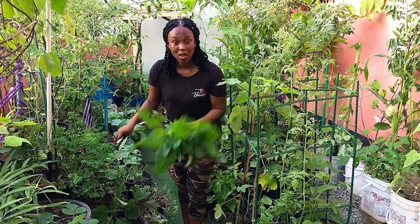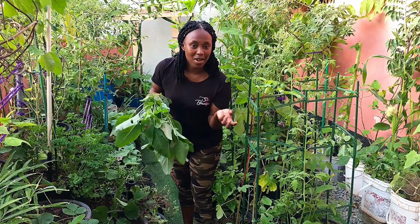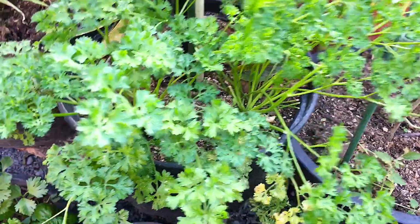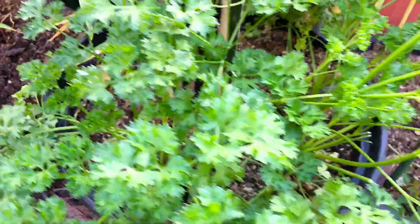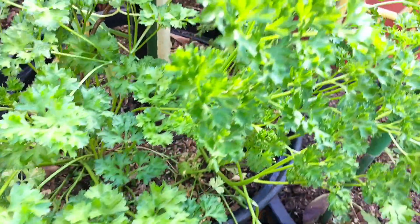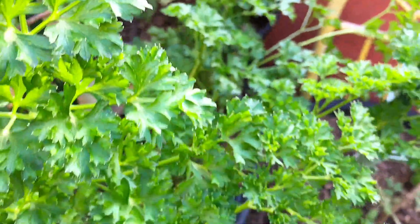Nice. So I leave the main stem to continue to grow for me, so I'll have harvest for quite some time, which is good. A friend of mine needs some of these parsley, but I am going to get them in the morning. I'm going to let them get them fresh and nice. Aren't they looking lovely? And they smell so strong. So good.